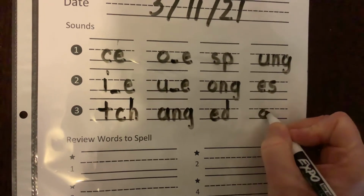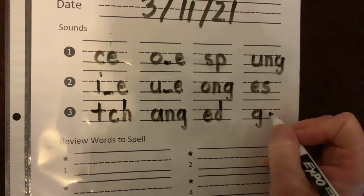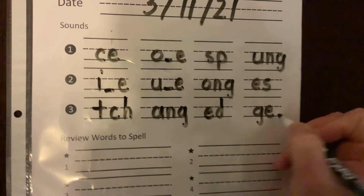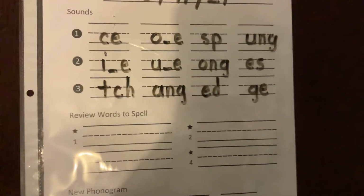Write me the lowercase letters that say j, as in huge. But we're not writing a j. And it's a long vowel. U, huge, is our key word. G-E is our soft G. Not a D-G-E, because that would be a short vowel it would need to come after.